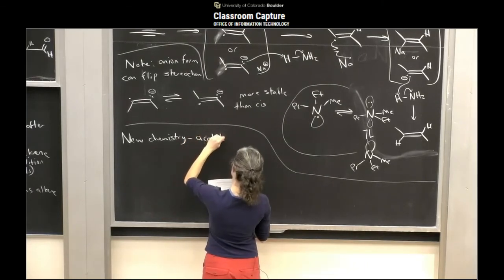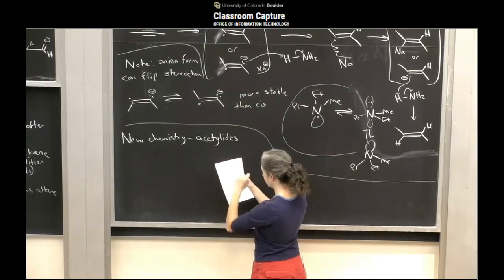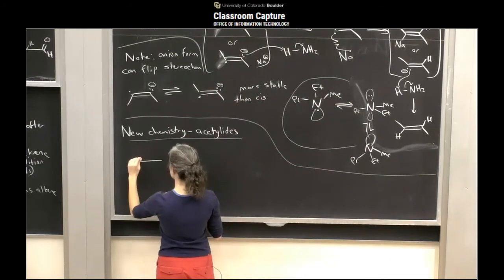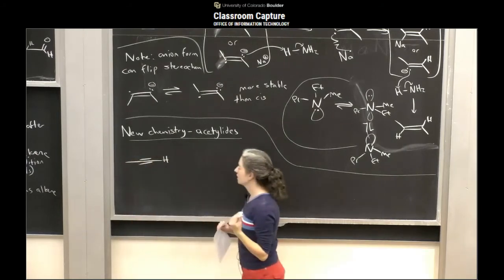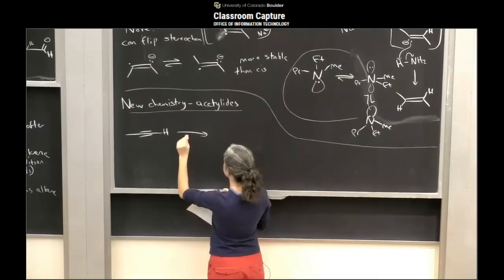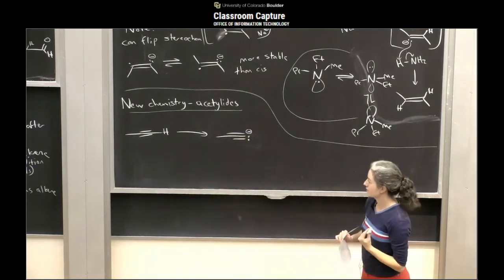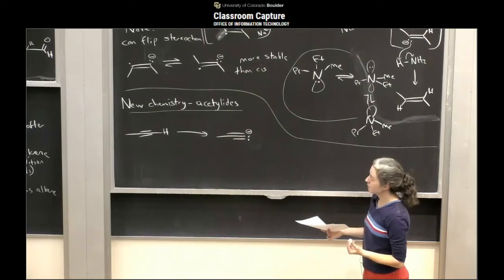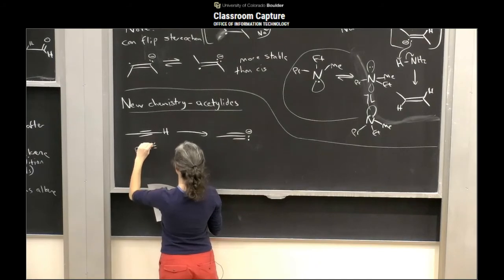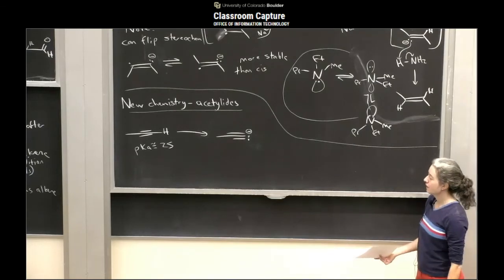So acetylides are what we're working with here. Basically, what we're going to do is take a terminal alkyne, one with an H hanging off the end, and hit it with a base. And we're going to rip that proton right off the end and get a negative charge on here. Based on what we know of pKa's, if you've got a pKa table handy, the pKa of this proton is going to be about mid-20s usually. So if we want to make sure this works, we need a base with a higher pKa.